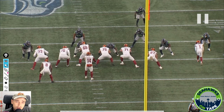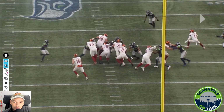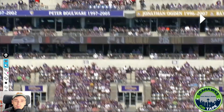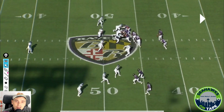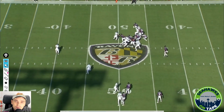But crucially, look how easy Wagner's job is of keying his triangle of this guard to the back. Super, super easy for him. Let's go to the Baltimore game, this 2nd and 4 play. A slight slip from Williams here, but he's able to get his cleats back into the turf and recover.